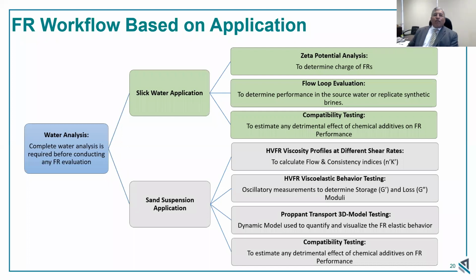So here's the FR workflow based on the application. I really like this simply because it helps us understand what testing needs to be done. So we start off with the water analysis, and then we need to decide whether we're simply doing a slickwater, using the FR simply to reduce the friction pressure on location, or we're actually wanting frac sand suspension to transport high proppant concentration or get further proppant transport out into the fracture.